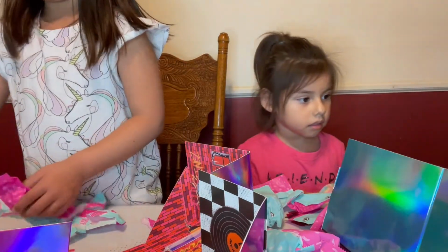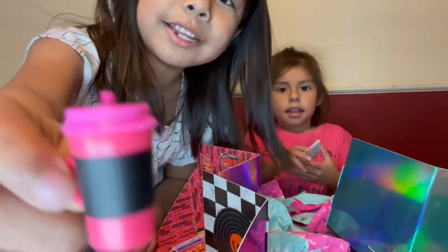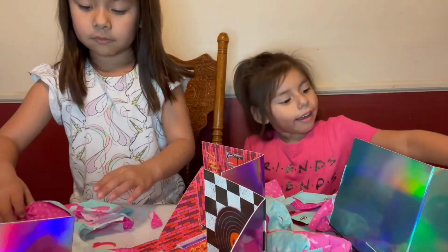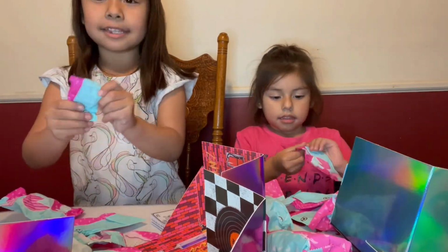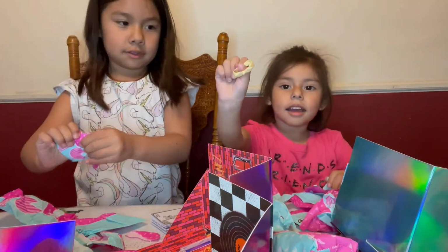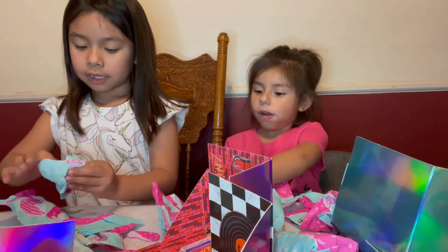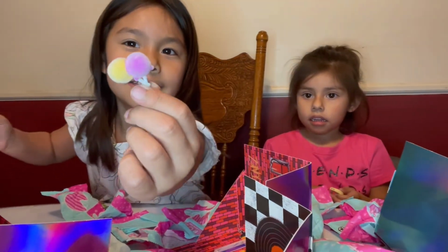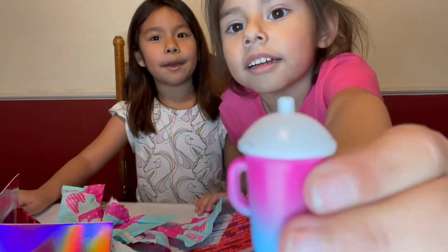This is the dog. So let's do this one. I got a water bottle. Kids, now let's open this one. Let's do it. Look at kids, I got a headband. I got some, I don't know what they're called. So pretty. Balloons or pom poms.